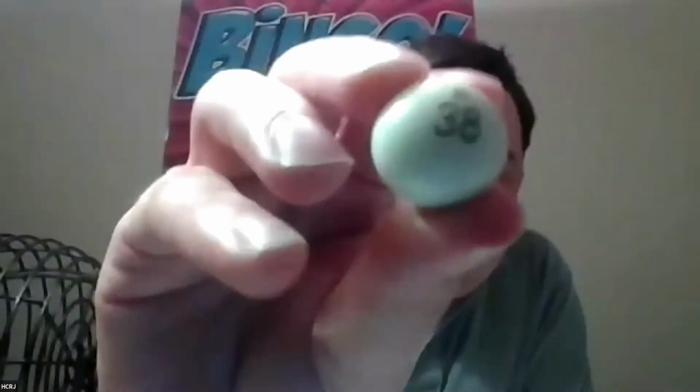What is it? G-57. We got an N, N-38. In the B column, B-13.